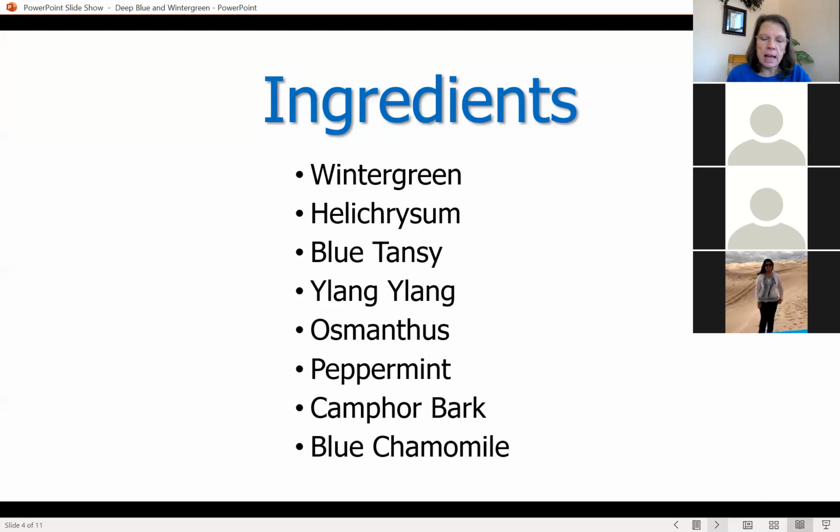It is the cooling sensation. When you put on Deep Blue, you'll get a cooling sensation, and that is due to the peppermint. And peppermint is distilled from the flowering tops of the peppermint plant. Cooling to the skin, peppermint is helpful for soothing feelings of tension.